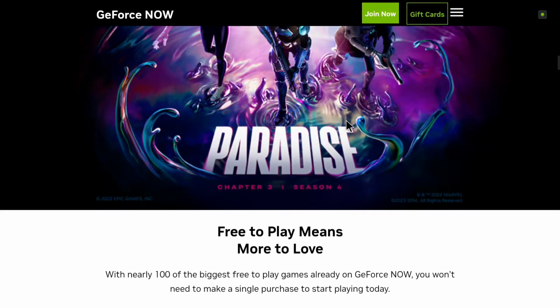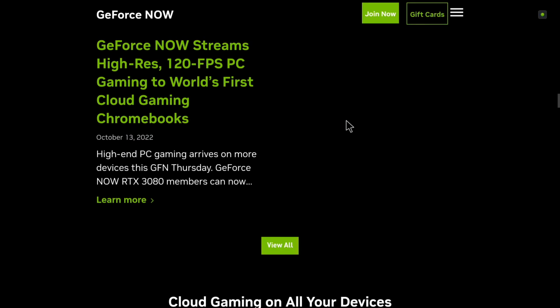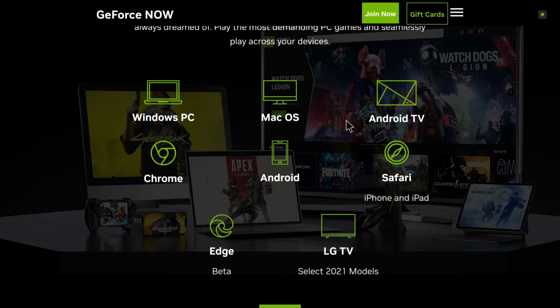So yeah, carrying on moving down here, it gives you an idea near the bottom of the page what sort of devices you can play it on. So as you can see there, you've got Windows PC, Mac OS, Android TV, Chrome, Android devices, tablets, phones, etc., Safari on iPhone and iPad, and LG TV. In fact, I've got an LG TV myself. I've got the C1, and I did notice that that's got the app installed on it as well, which I've tried, and that works well.